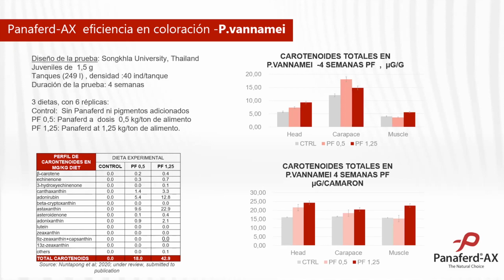We had 3 diets, very standard diets. Of course, 1 control without Panaferd, and 2 levels of inclusion. The first one at 0.5 kg per ton, which is a low content, and up to 1.25, in order to see the dose effect.